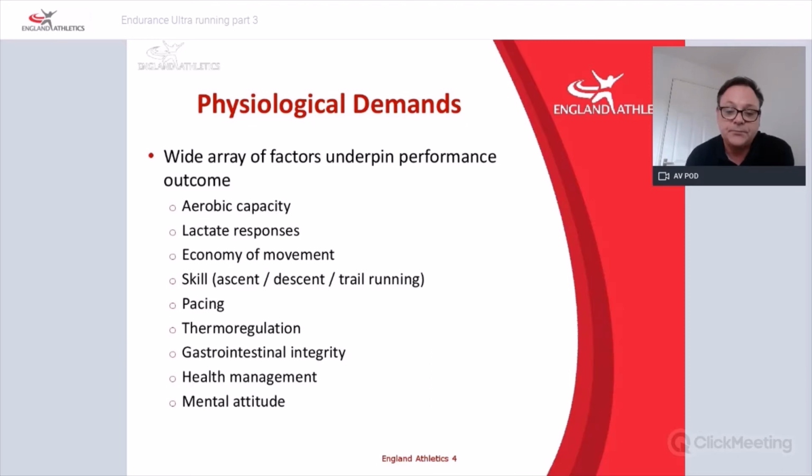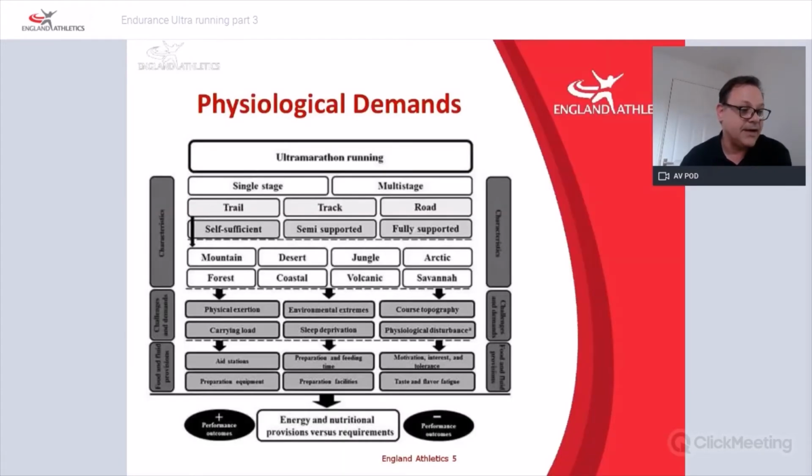And health management, so when I'm talking about this, I'm referring to your overall health and well-being. So your injuries, your illnesses, infections, signs and symptoms, these are all part of the demands of ultra running. And one that's overlooked is the mental attitude. So the motivation, your drive, your toughness, your cognitive functions such as decision making under stress and fatigue. These are all important factors that will have an impact on your overall ability to perform.